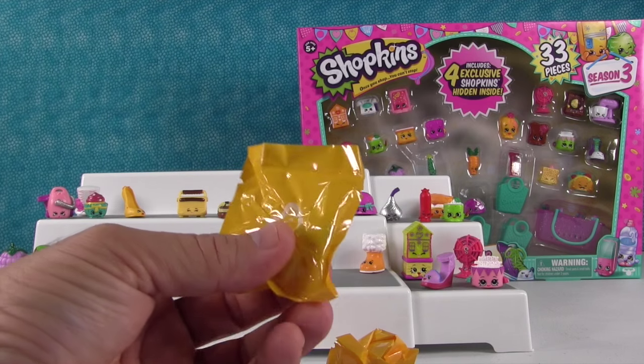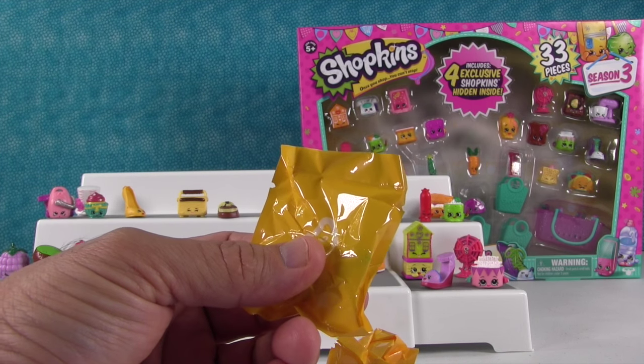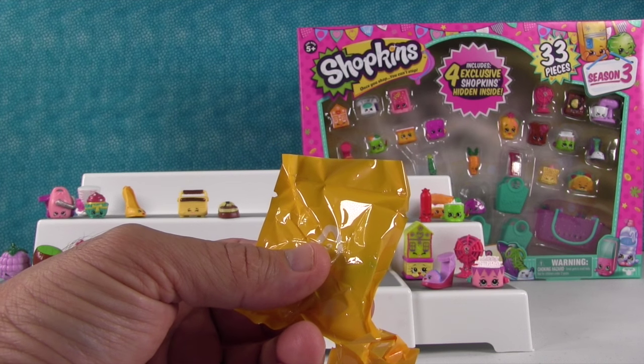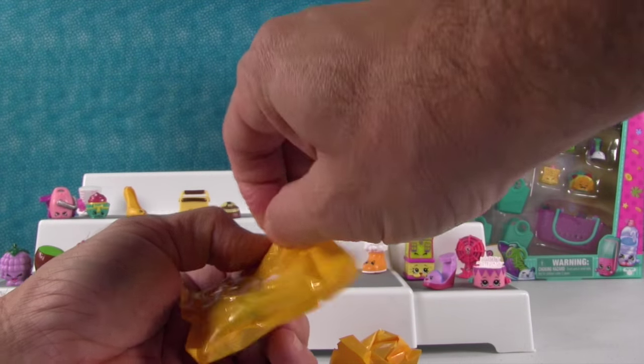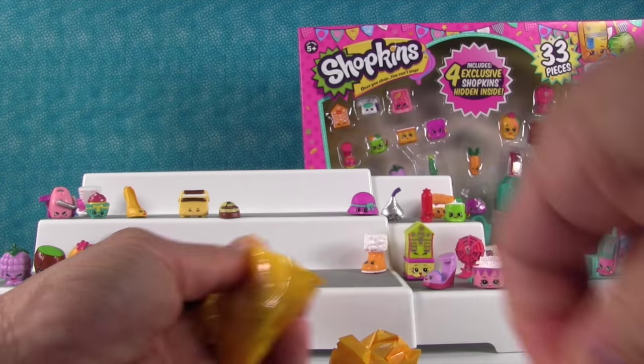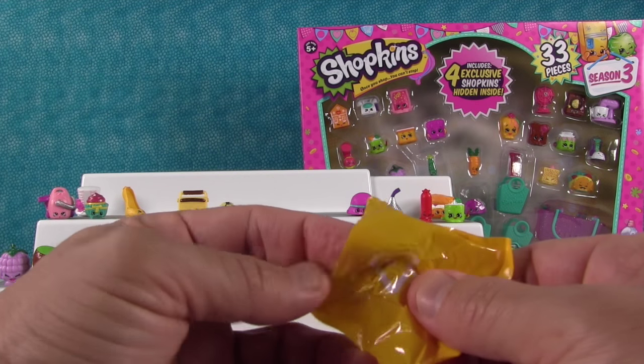Now, we have opened up two of these already. That's why when I started this video, I said part two. So we've opened up two of these other boxes in other videos. You'll have to go back and check out that video if you want to see those other two boxes. And we're going to have one more video after this one where we open up the last two that we have found thus far. Here we go.